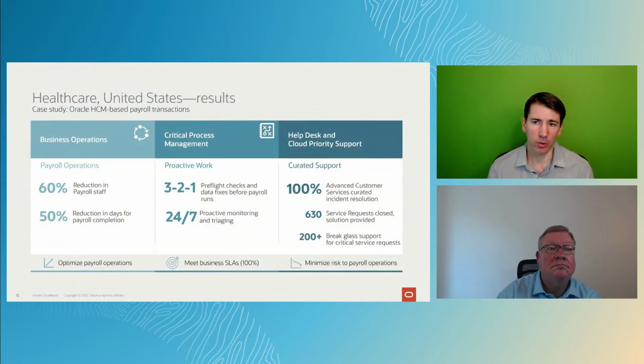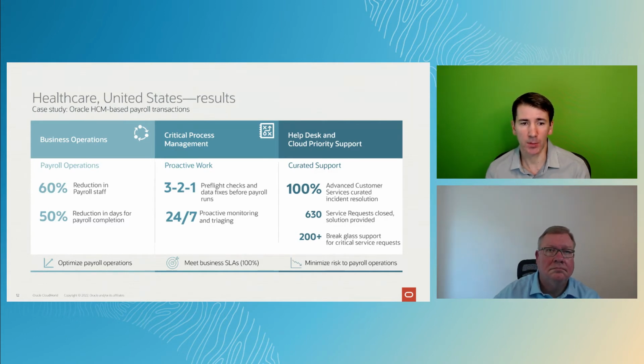And so what the non-technical business impact for this customer was that through the use of our service, they were able to complete their payroll processes in 50% less days. And therefore, by removing all that complexity, they were able to reduce their payroll staff by 60%.